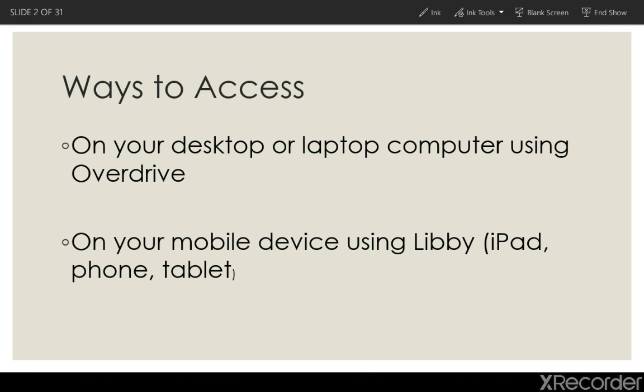There are 2 ways to access ebooks. One is on your desktop or laptop computer using Overdrive, and the other is on your mobile device using Libby. Now, Overdrive is just a fancy way of saying that you're going to go in through your library system's website to access the books, and you're going to read the books on your browser. On your mobile device, you'll have to download the app Libby from either your App Store or your Google Play Store. Don't worry, it's totally free.